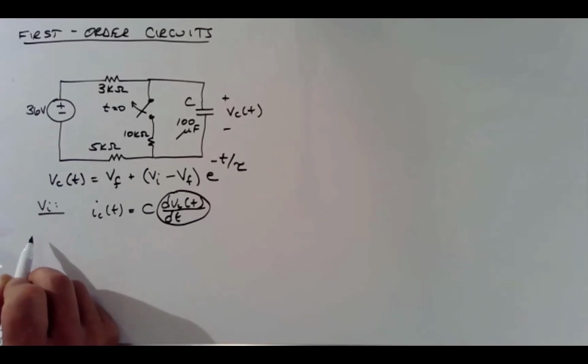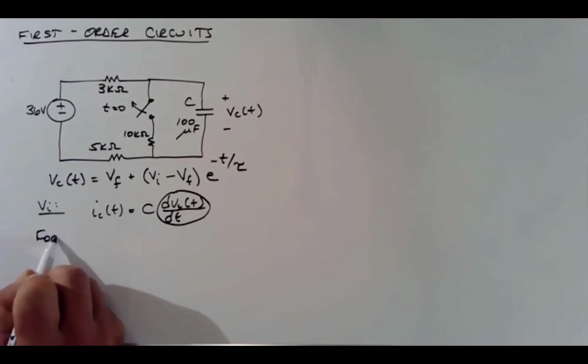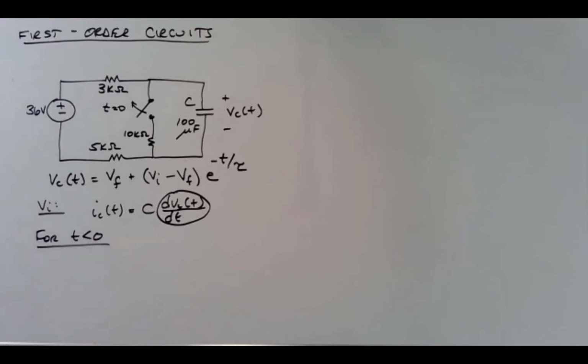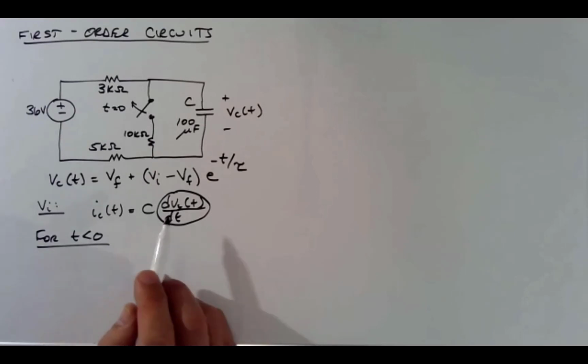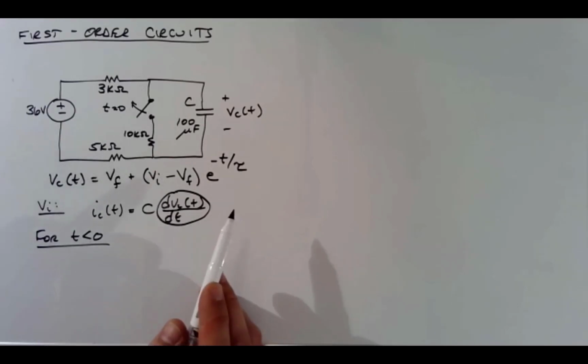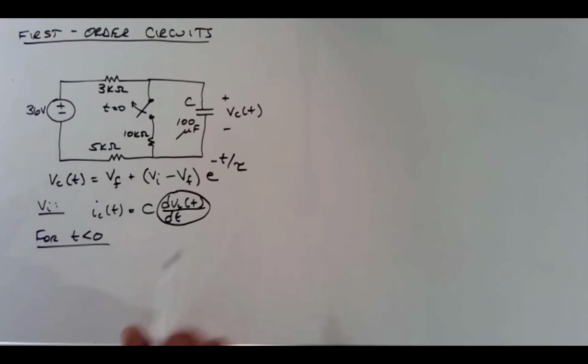So let's look at the time period for t less than 0. Okay, because that's right before the switch opens up. We can draw out an equivalent schematic of this circuit at steady state before the switch opens up, right? Because it's been closed for a long period of time. So that circuit would look like this.